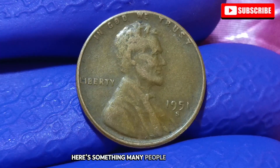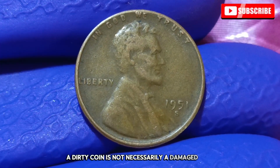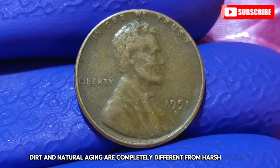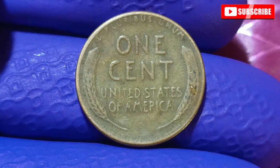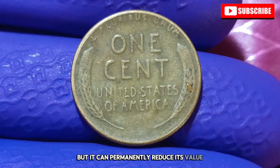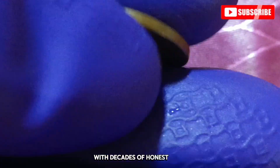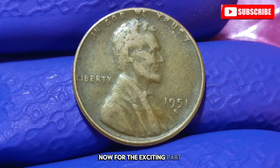Here's something many people don't realize. A dirty coin is not necessarily a damaged coin. Dirt and natural aging are completely different from harsh cleaning. That's why experts always recommend leaving old coins exactly as you found them. Scrubbing or polishing a 1951 wheat penny may seem like a good idea, but it can permanently reduce its value. Collectors would much rather see an untouched coin with decades of honest wear than one that's been cleaned to look bright.